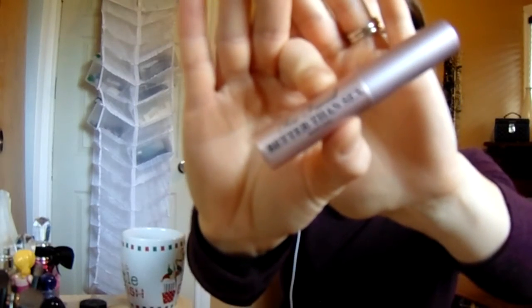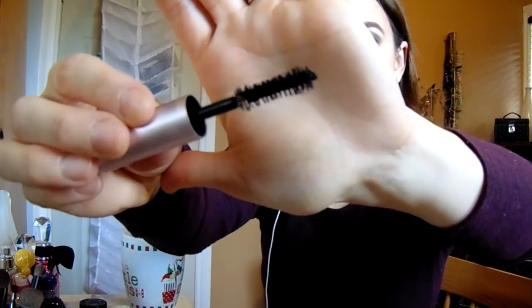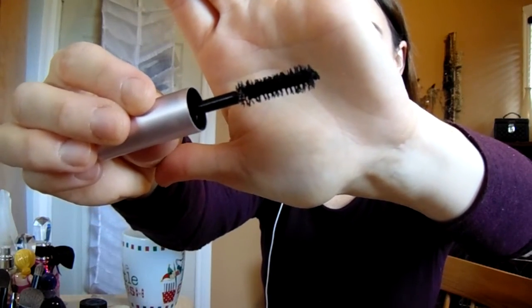Mascara time, and this is the Too Faced mascara that came in the palette, and it's awesome, and the brush is awesome. Pretty much Too Faced is killing it in my books.